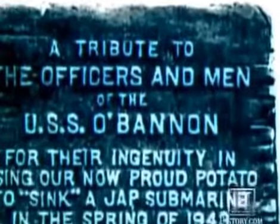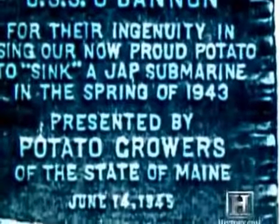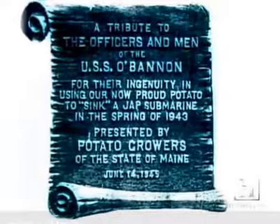So some of the fellows picked potatoes out of the bins, which were right handy, and started throwing them, because there they were. And the Japanese evidently thought they were hand grenades, and so they ran and started throwing them back and throwing them off the submarine before they would blow up. And in that period of time, they did not get to their gun, and we were able to pull away from them and start firing. And then we came back and made a run on them. And evidently, we learned later that we actually did sink the submarine. A fitting tribute to the men of the O'Bannon was delivered in the form of a plaque. It was sent by the potato growers of Maine.